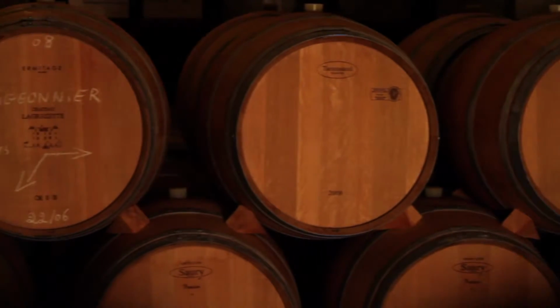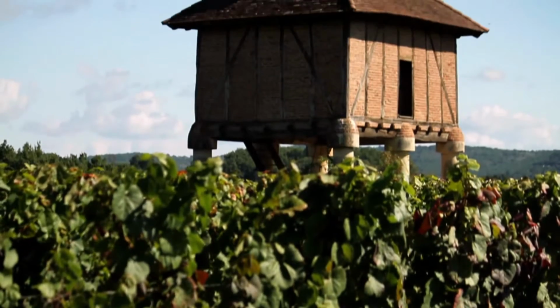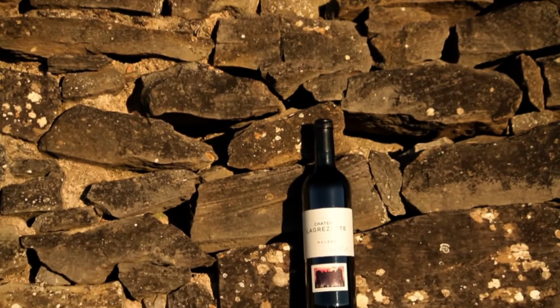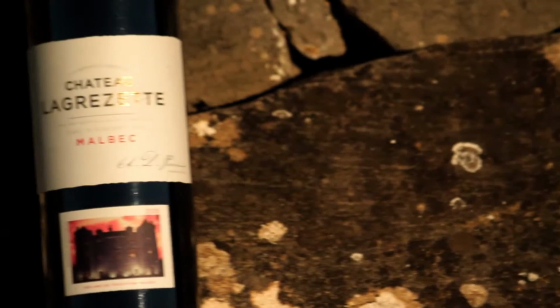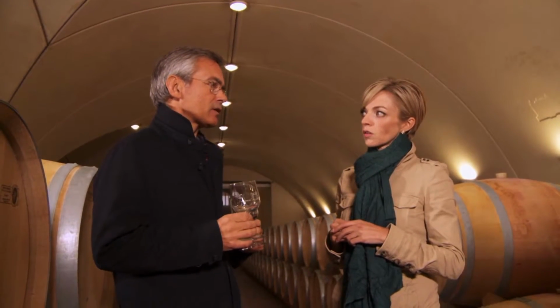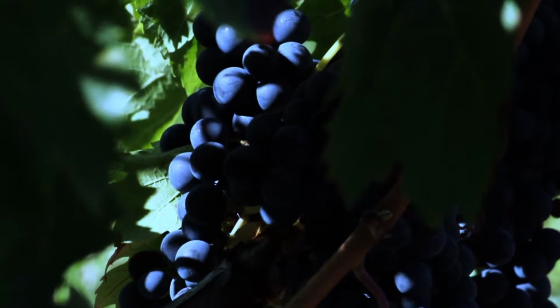Now you have two different wines, the Chateau Lagrézette and the Pigeonnier, that have been aged 18 months for one and 28 months for the other. 18 for the Chateau, 28 for the Pigeonnier, but the wines are different because the Pigeonnier is a lot more complex maybe than the Chateau, and it's a 100% Malbec, when Chateau Lagrézette is at least 85% Malbec and some Merlot. So with the Chateau Lagrézette, 85% Malbec, 15% Merlot, roughly.